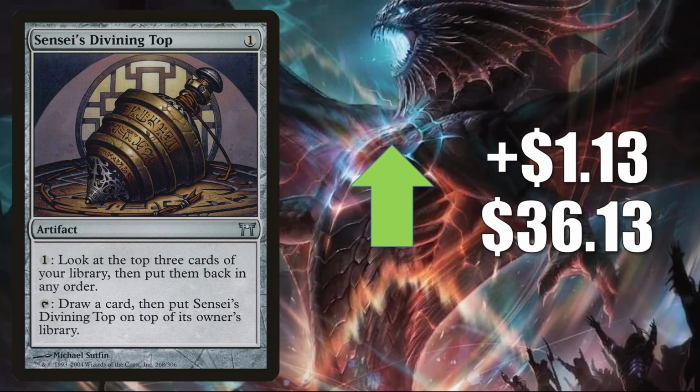Sensei's Divining Top from Champions of Kamigawa goes up $1.13 to $36.13. This sees Vintage play. It's a huge Commander card, but again, I think the main reason this is moving is because of Ikoria previews. We saw a number of cards that let you dig into your library and look for creatures. This can help you set up some big plays with those cards. This also got a Command Zone mention this week too.